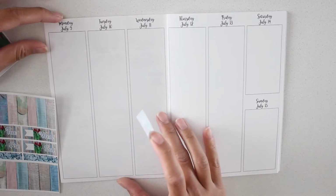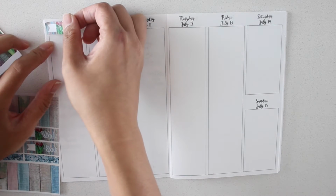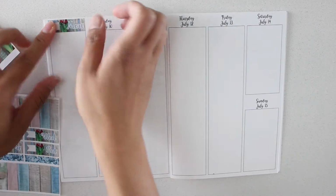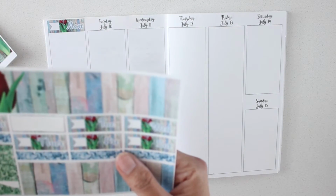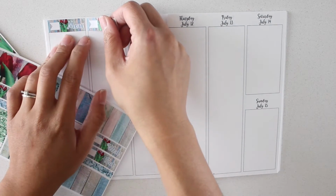So the first thing I'm going to do here is put down the date covers. I don't normally do date covers. I think it really depends on the spread and what comes with it. But I think these are so pretty. I'm like, what comes after Monday? These are really, really pretty and I just wanted to use them.